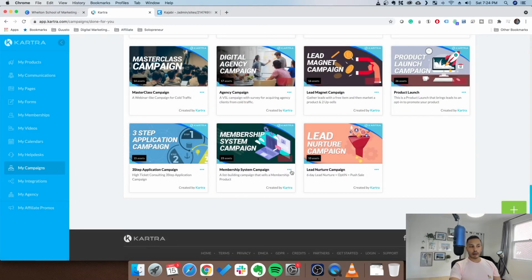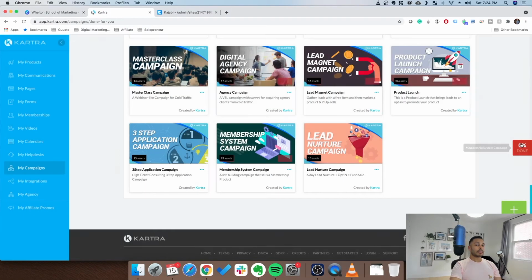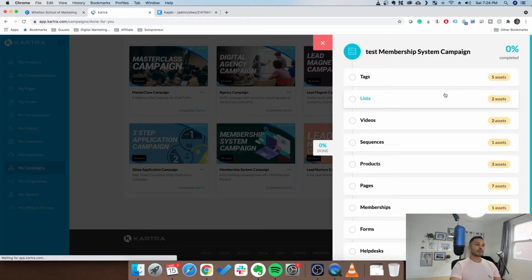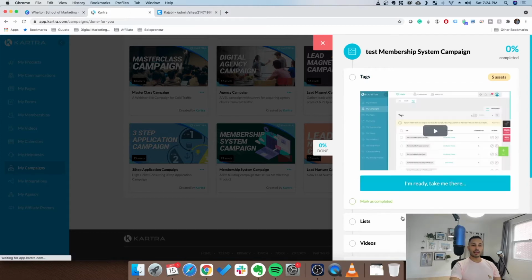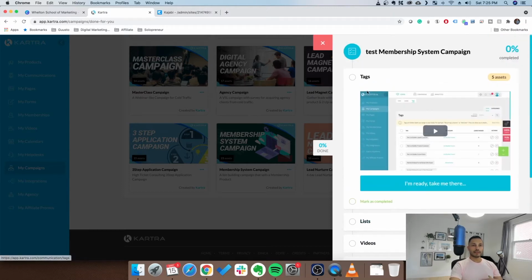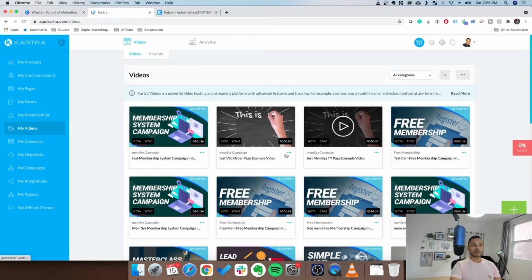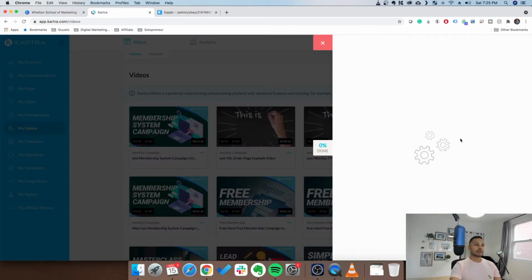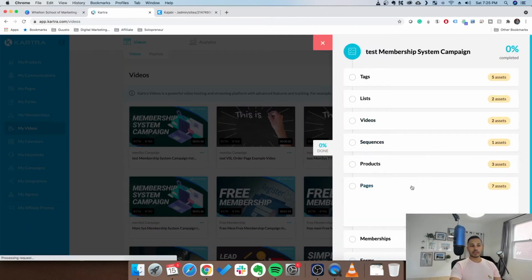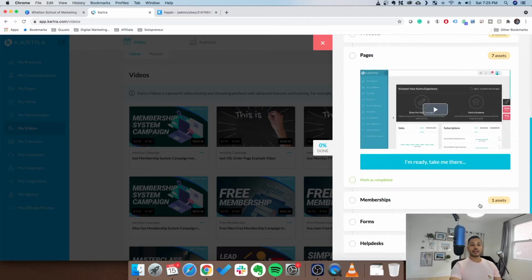And this looks really complicated, but what's awesome about Kartra is you just go deploy, then it makes a handy checklist for you to go through to set that all up. So you just go in here, watch the videos, go there and do the tasks and customize all of these assets, and it's already configured and put everything together for you. So if you go to videos, they have these dummy videos. You're just going to replace them with your videos. And then when you're done that, you go and update your pages. With the dummy pages, you'll update your pages. And so you just got to go through it and do that.